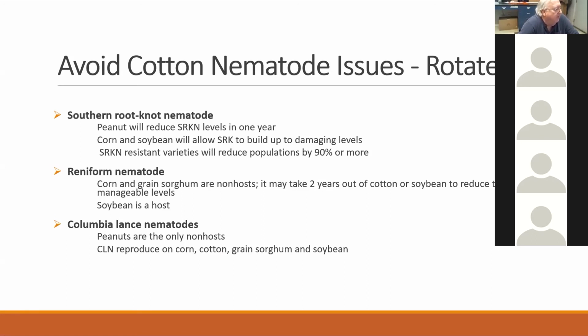And the reason Columbia lance is such a problem, it's on 33% of our fields, is the only non-host we have is peanut. So if you're in a strong peanut rotation, 2 years of cotton, a year of peanut, two cotton, 1 peanut, that'll control your lance nematode. But if you're growing more than 2 years of cotton in a row, there's a good chance you've got at least 1 or 2 of our 3 major nematode species.